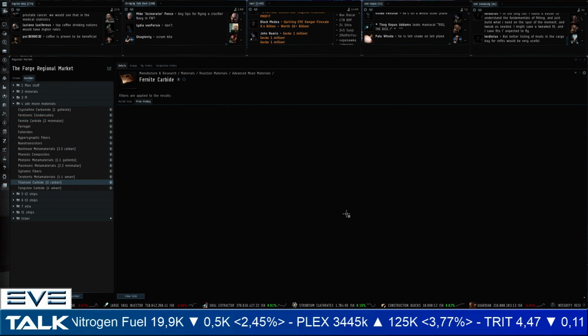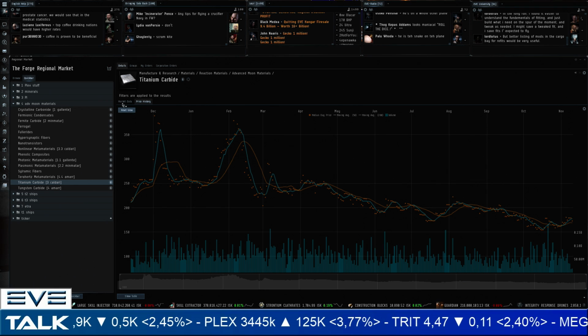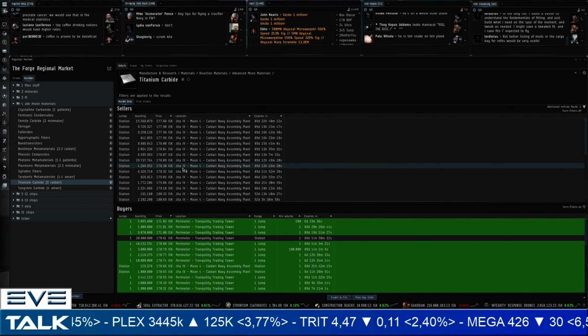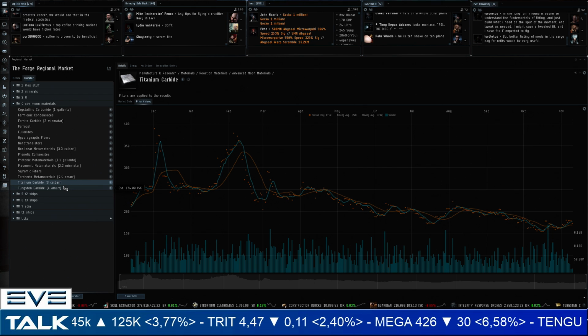Next up, we have titanium carbide. Here, bouncing off of 150 as well, but at the moment still respectably higher, still not at the 200, which I would put at maybe the average price. 178 for the sellers, 171 for the buyers. So this one is also in third place when it comes to interest in buying.